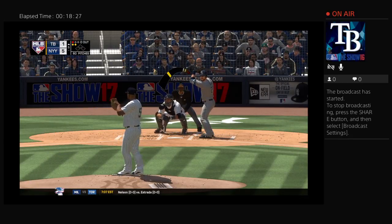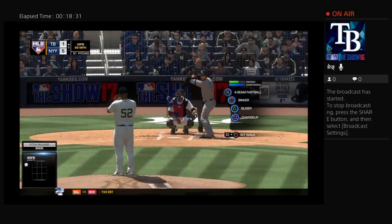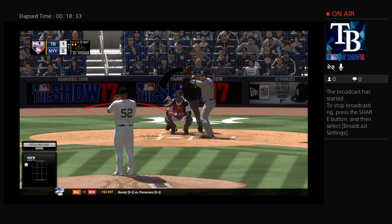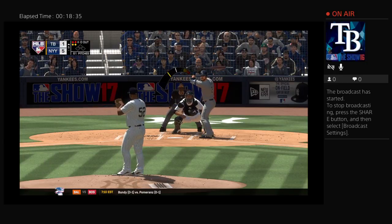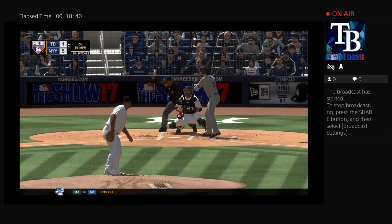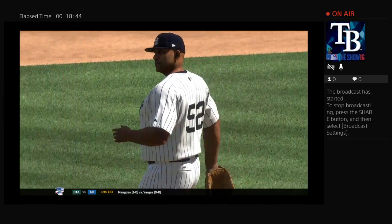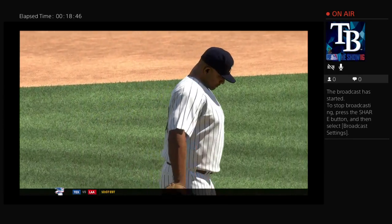Here he comes again, 1-2. That misses, and we're even at 2-2. Seems like he's thrown everything at him, the kitchen sink, and he just fouled them off. So he tried to throw something right there and make him chase, and he didn't. So I don't know where he goes from here. And he punches out another one, make it 9 for the ball game.